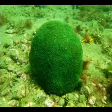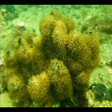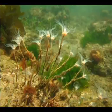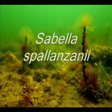But before the eyes of developers who want to turn this area into a marina light up, it's important to remember that we're looking at some wonderful varieties of soft corals and so on that grow in the area. So it is quite rich from the species richness point of view. Again, some hydroids here. Of course, you've got your Sabella and Undaria and these sorts of things.